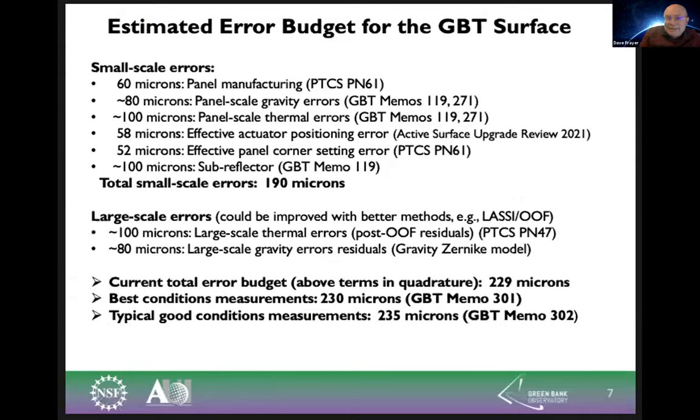But this is a current estimated error budget for the GBT surface. We hit 190 microns roughly if you look at panel size errors. And then we have these techniques, OOF techniques, as well as hopefully LASSI in the future to remove the large scale errors. In principle, we might be able to get down to 200 microns. That's the goal long term.